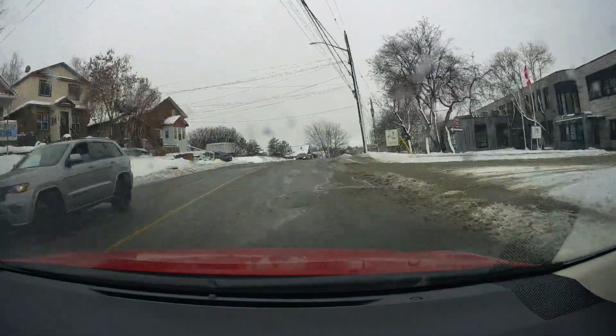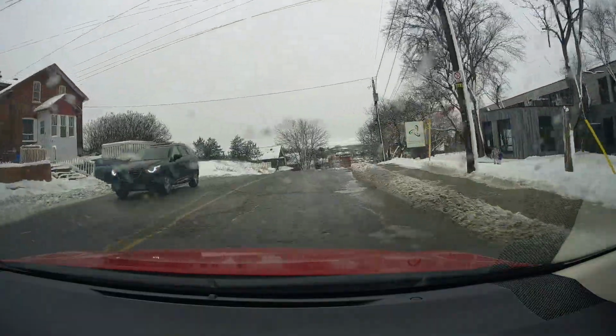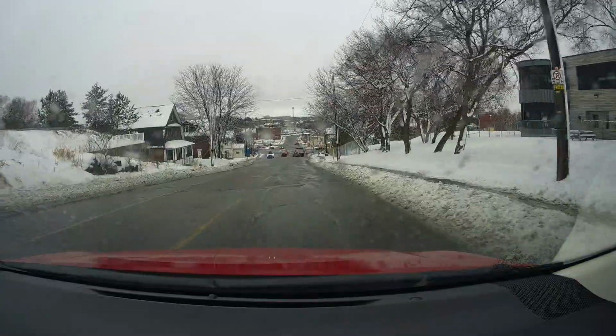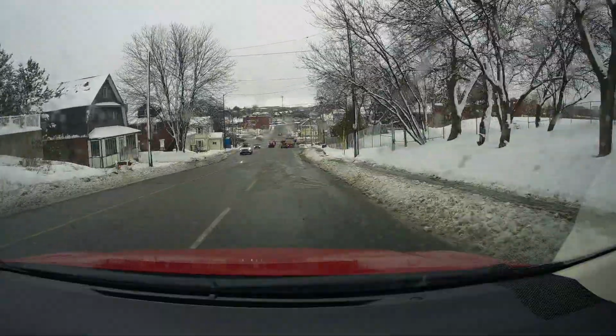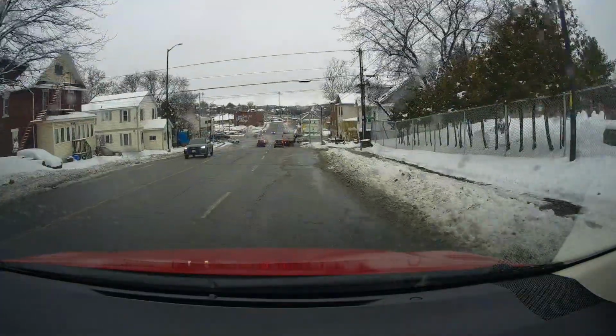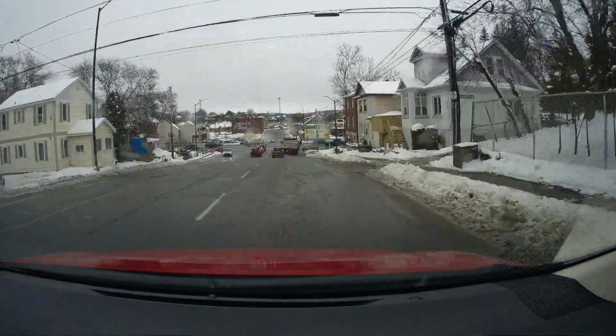Bottom of the hill. We're going to go straight. You know how they say anywhere within city limits, the speed limit is assumed to be 50? No. That rule goes out the window when we hit the one-ways. It'd be reckless.